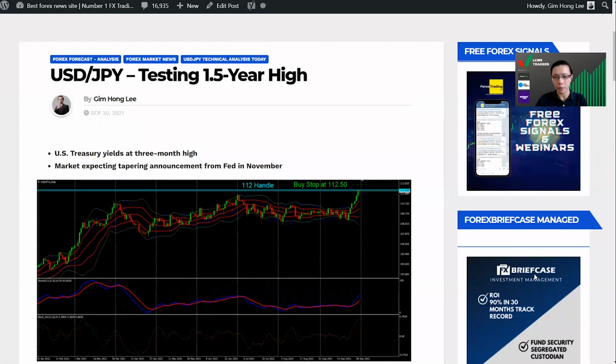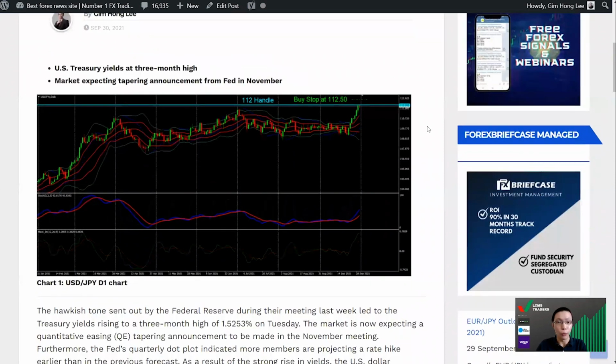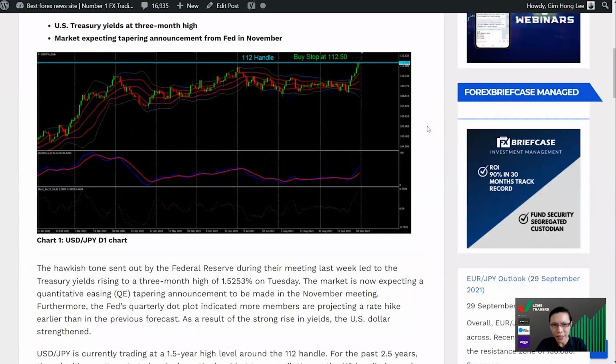Today we will be looking at dollar yen, testing a 1.5-year high. For the past few days, we have actually seen a strengthening in the US dollar. Why is that the case?